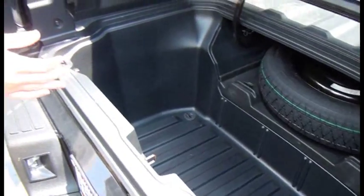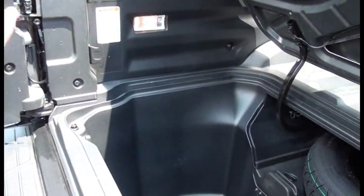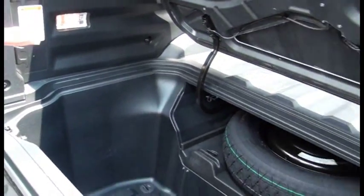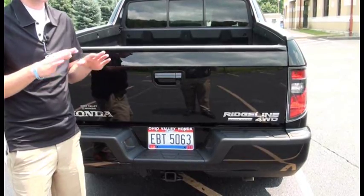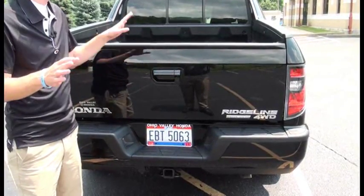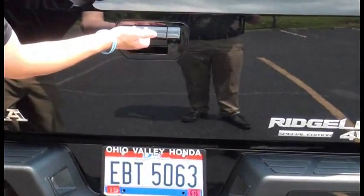There are also these lights that activate whenever the swing action tailgate is open or whenever the bed for the cooler is open. And since this is a special edition model for 2014, it's got everything on it. It also comes with a backup cam that we'll show you later, but the backup cam is actually located right here where you would pull down to drop the tailgate.